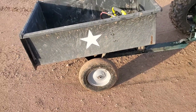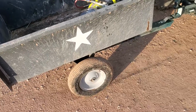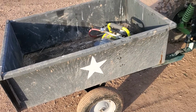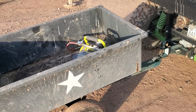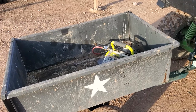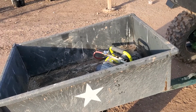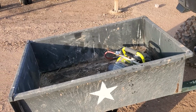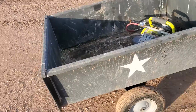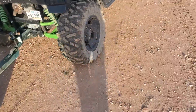Like I said, I use this for horse manure, or I've got an air compressor in there, and I use it to haul garbage. Sometimes I'll just put it by our house. Since our garbage pickup is probably 1/8 of a mile, 1/4 of a mile from our house, I just put it in the wagon and drive it over to the end of the road so it can be hauled away. It makes life a lot easier.